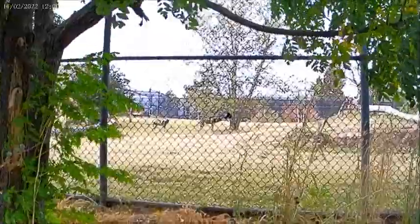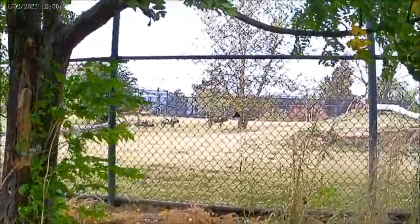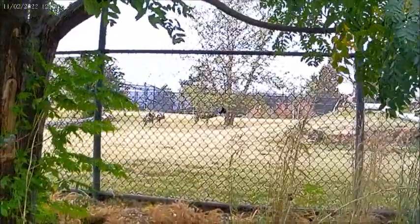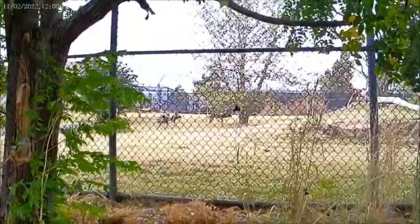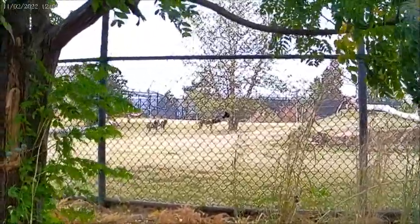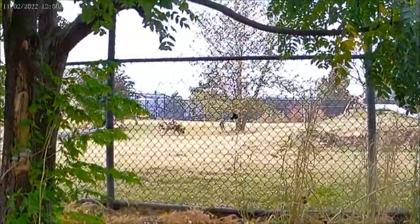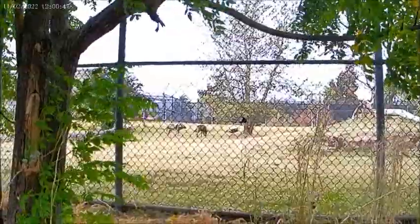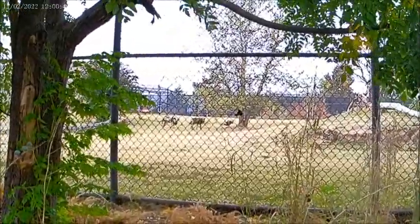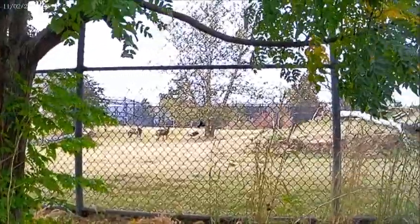I think I can see them on the lens. Here comes another one. And I do have this zoomed out all the way I can zoom it. There's three of them at the moment. Oh, now they're going to just sit down and chill for a little bit. Or the one did anyway. All right.